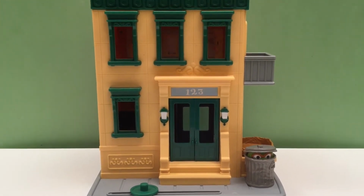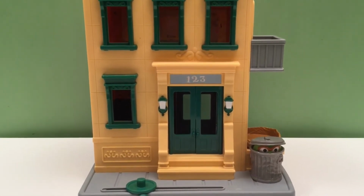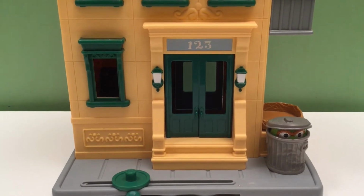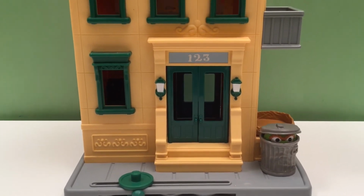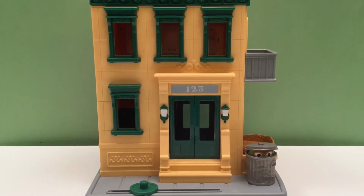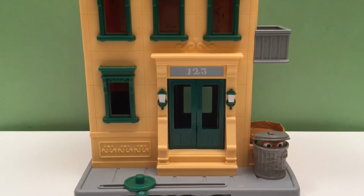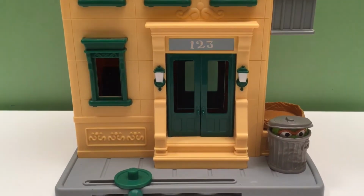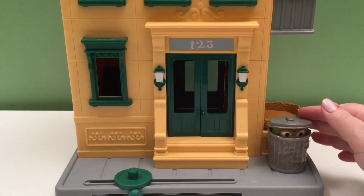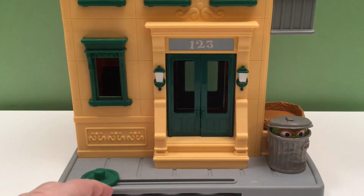It's HuggleBerry Toys Surprise. And today we've got the Sesame Street Neighborhood Playset. Here's the front of our playset, with windows above, a window beside, and the 1, 2, 3 stoop. There's a garbage can with Oscar the Grouch, and some sort of dial.